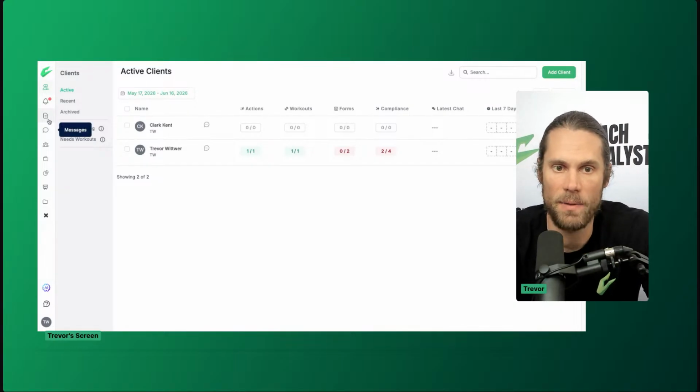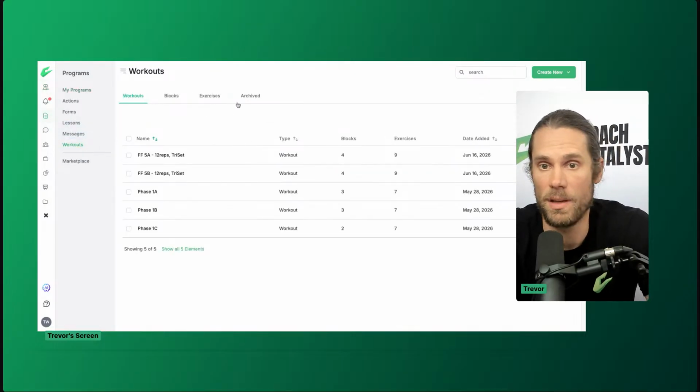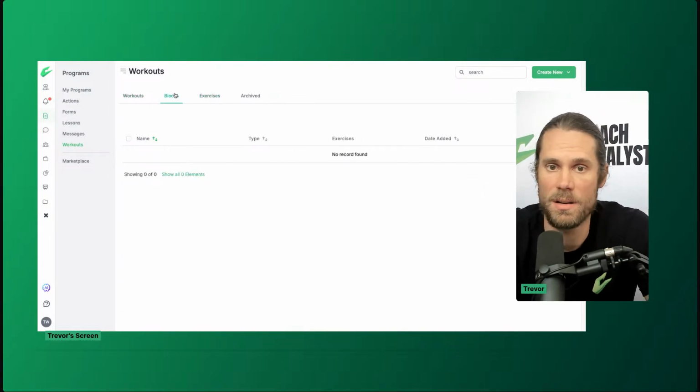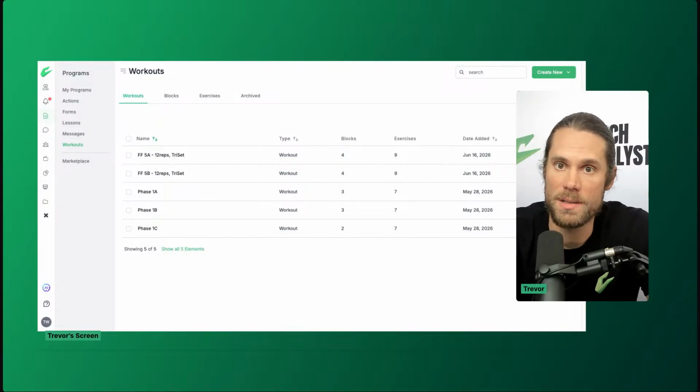Okay. Everything starts from an exercise. At Coach Catalyst, we have a huge exercise database that you can use, but you can create your own. The level up from that is what we call a block. I'll show you that here in a second. And then finally, we have a workout, right? And we want to start by building our workout templates.